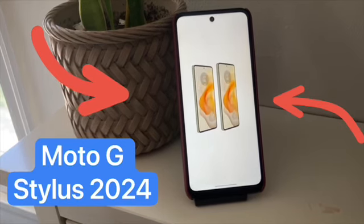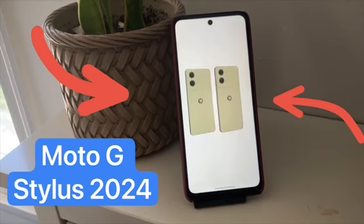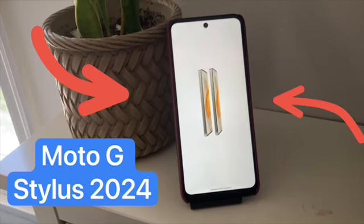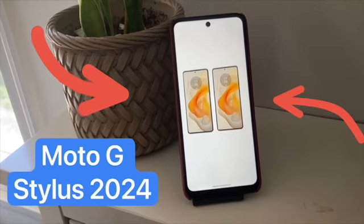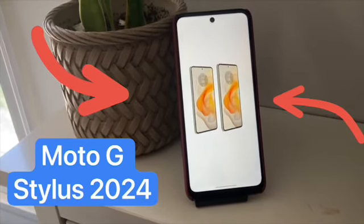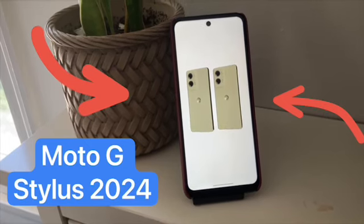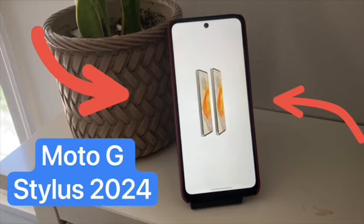So let me just tell you my favorite features of the Motorola Moto G Stylus 5G from an average user perspective. I don't like to pay a lot for my tech devices. I like to squeeze every little bit out of them for as little money as I can. And tech is getting cheaper and it's getting better. But some devices just bring it all together in a nice package. Let's start off with the Moto G Stylus 5G 2024.